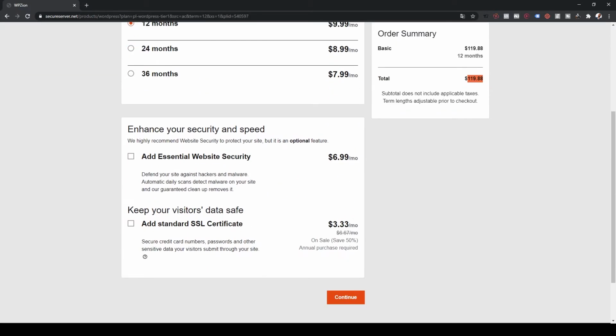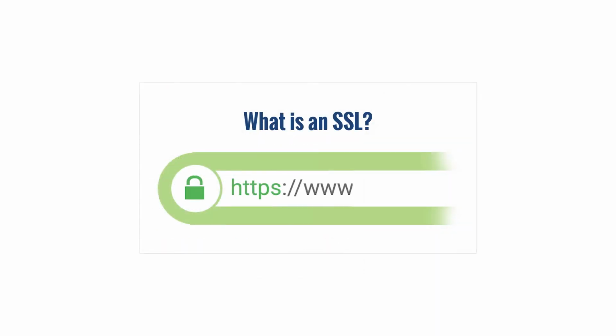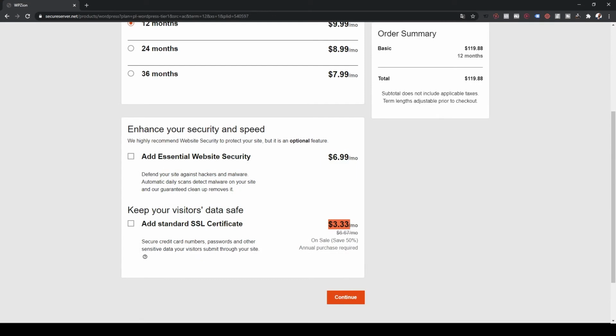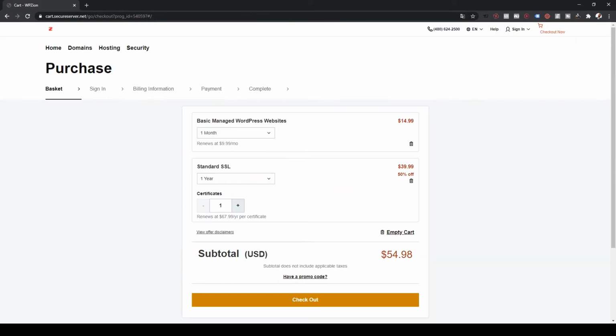Now, something else I also recommend is to add an SSL certificate to your website. The SSL certificate is going to give you that green bar on the top of your website. This one here is only $3.33 a month, which is one of the cheapest ones I have seen. So I'm going to add that to cart as well.